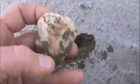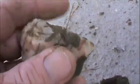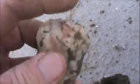Yeah, I just found this. I guess you'd call it a scraper. Yeah, it was right in there. It's actually pretty nice. Nice work. Neat material. This whole edge right in there.